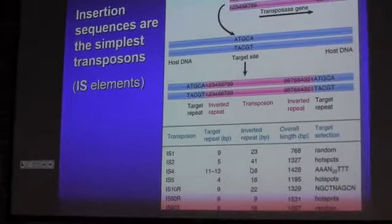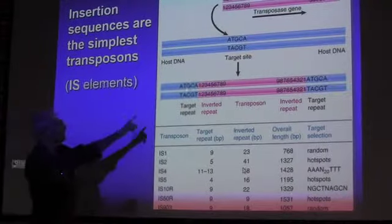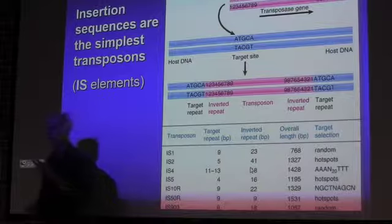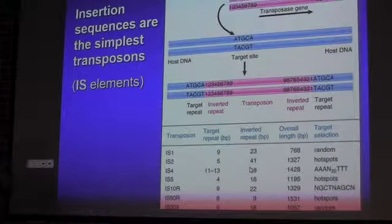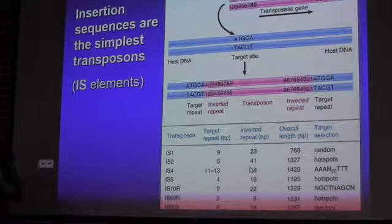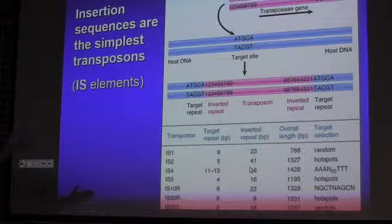So there's another repeat here. Notice in the target, it has no sequence homology with the transposon, but in the target, as a consequence of the jump, of the insertion, you get a direct repeat formed.